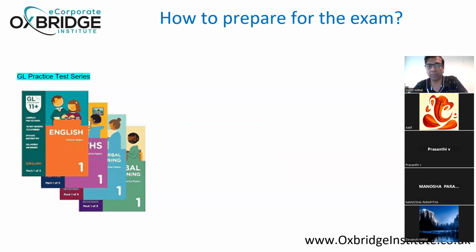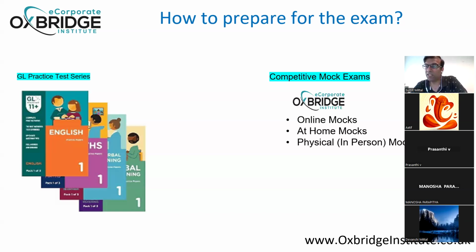Coming to competitive mock exams, where you are actually giving the exam with other students and you get a standardized report, at Oxbridge Institute we do 3 kinds of exams. We do online mock exams, at-home mock exams, and physical mock exams, which are also known as in-person mock exams. So let's look at this in a little more detail.